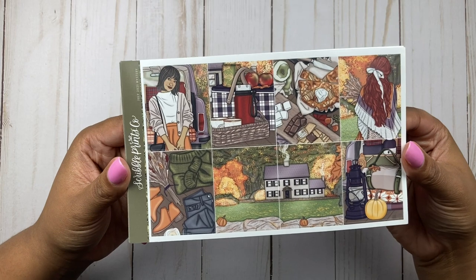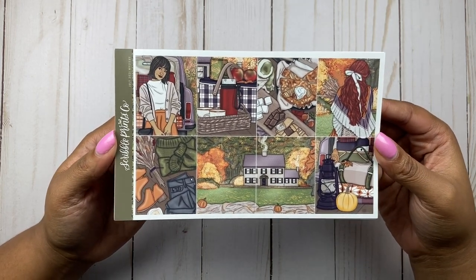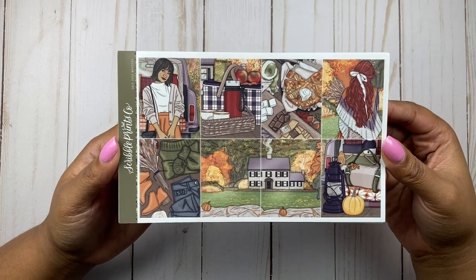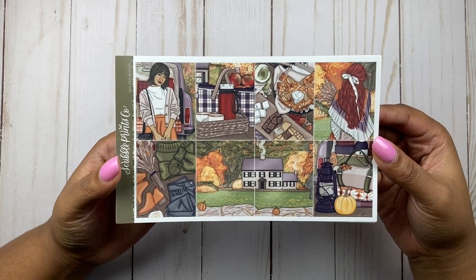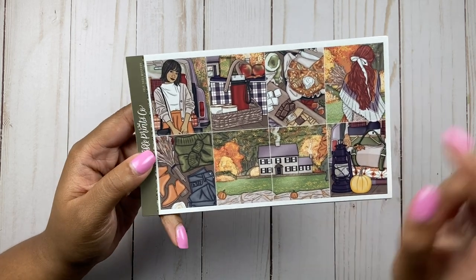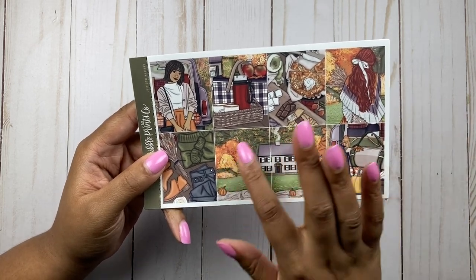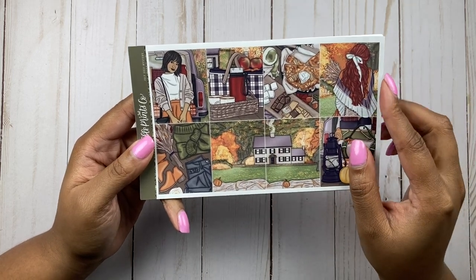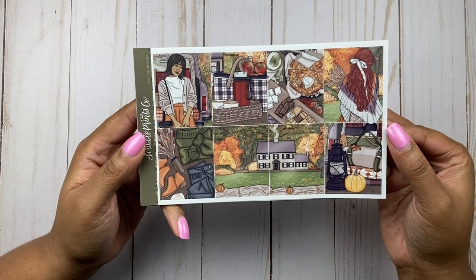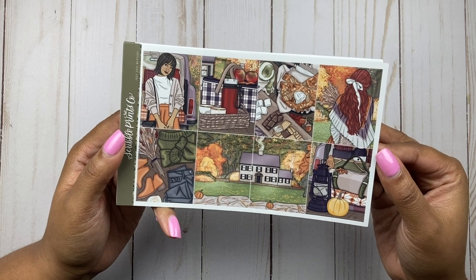Because oh my holy goodness, did I squeal when Andrea sneaked this on YouTube. Oh my God, this is some stunning art, y'all. This is so cute. Obviously, it gives you all of the fall vibes. I love the girl. Love the little flat lay here. Love the house scene. I love the fall foliage in the back. The food with the s'mores, the apple. This girl's hair is beautiful. The red hair. It just makes no sense. Why is it this good, y'all?